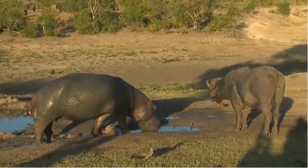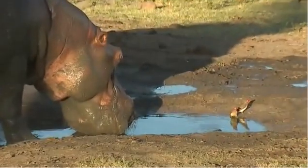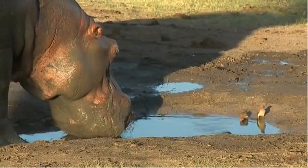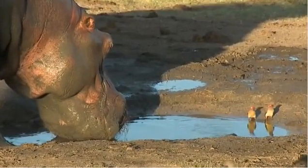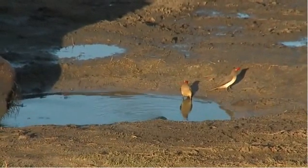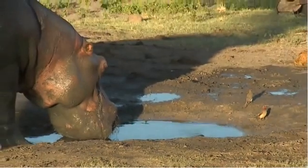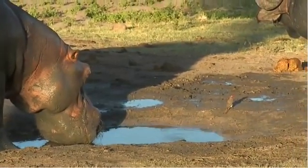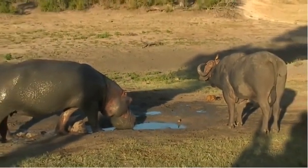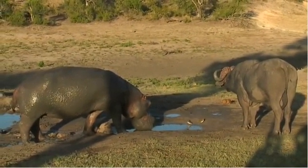An oxpecker is also drinking. And you can hear the Hadeda ibises making that very raucous call of theirs. So two little red-billed oxpeckers having a drink with Pete the hippo. Oh, and so one's still thirsty. Two still thirsty.